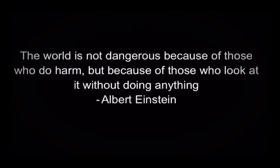And I leave you with this thought from Albert Einstein. The world is not dangerous because of those who do harm, but because of those who look at it without doing anything. So, thank you.